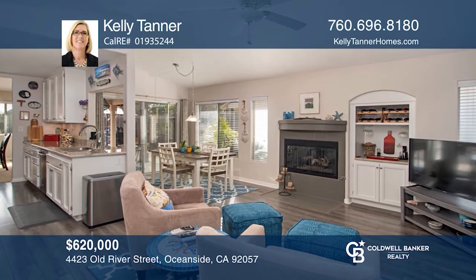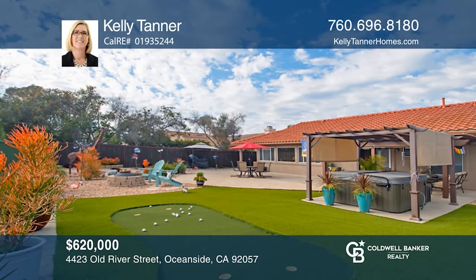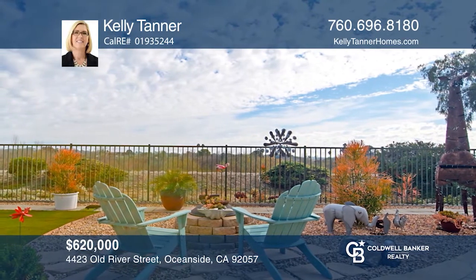The backyard is complete with a putting green, drought-resistant landscaping, statuary, a covered spa, and multiple seating areas. Take the first step to buying your new home by calling Kelly Tanner.